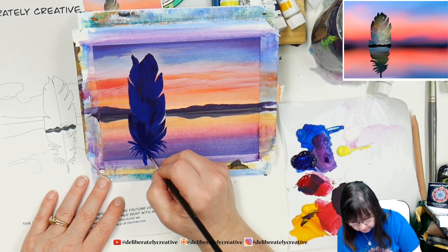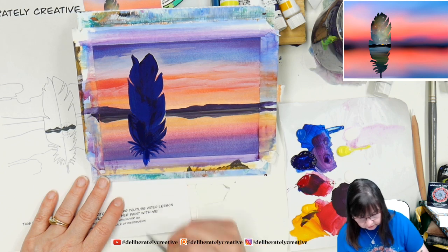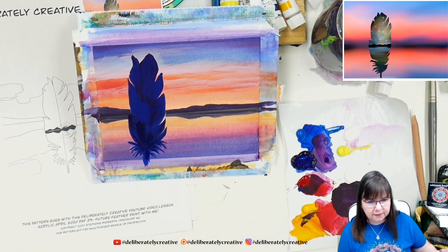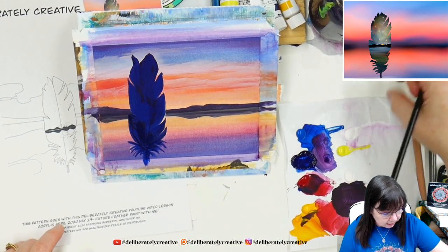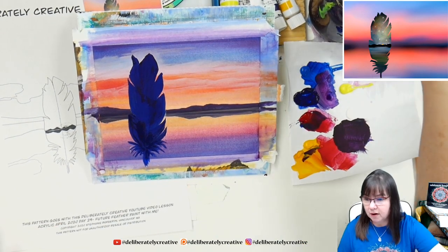And that's pretty. Kind of went off center. That's okay. It's got a bigger bit right there. Putting your arm in the paint does appear to be part of my process. Yes.